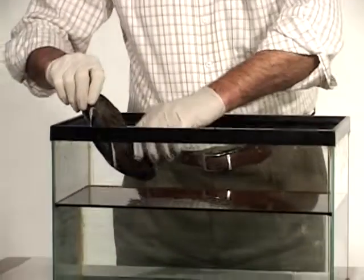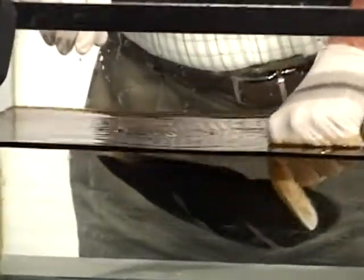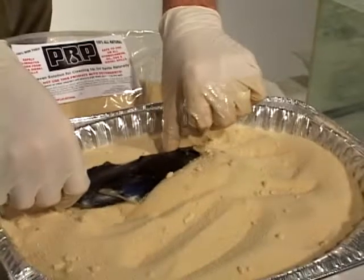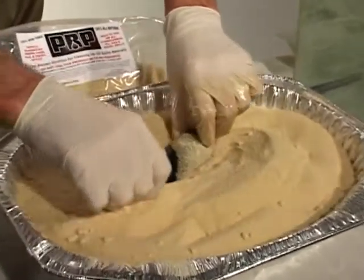The first tests were done in order to show PRP as being an efficient way of removing oil from a waterfowl that had been inadvertently covered with crude oil due to a spill. When PRP comes in contact with any hydrocarbon, it immediately assimilates the hydrocarbon, which can then be brushed from the feathers.